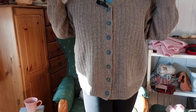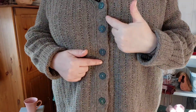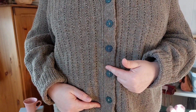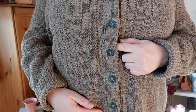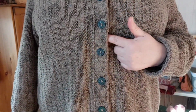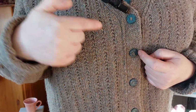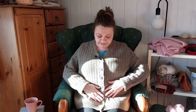I love to wear this. I like it very, very much. I've done only one modification. In the pattern, the bottom band is actually a 1x1 ribbing. However, I've decided to work a 2x2, sorry, double knitted bottom band because I think it will hold on better in time, and I really love it. I love these buttons too. I think they match the color spots of the yarn. Yeah, so overall I'm very, very happy with this.